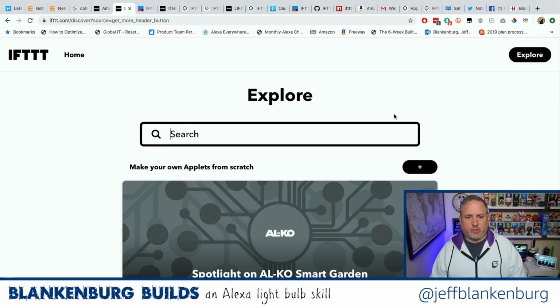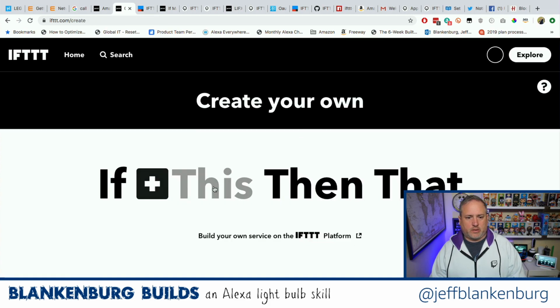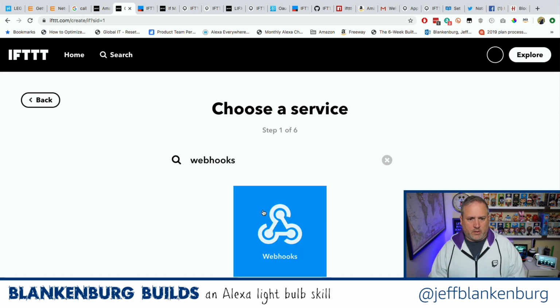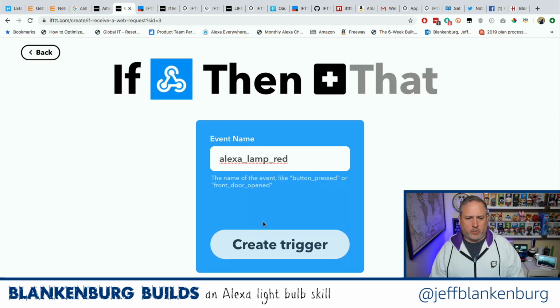So I'm going to come into Explore. I'm going to choose Create One from Scratch. I'm going to choose this. We'll choose webhooks. Yes, when I receive a web request. I want to call this Alexa Lamp Red. And we'll create a trigger for that.